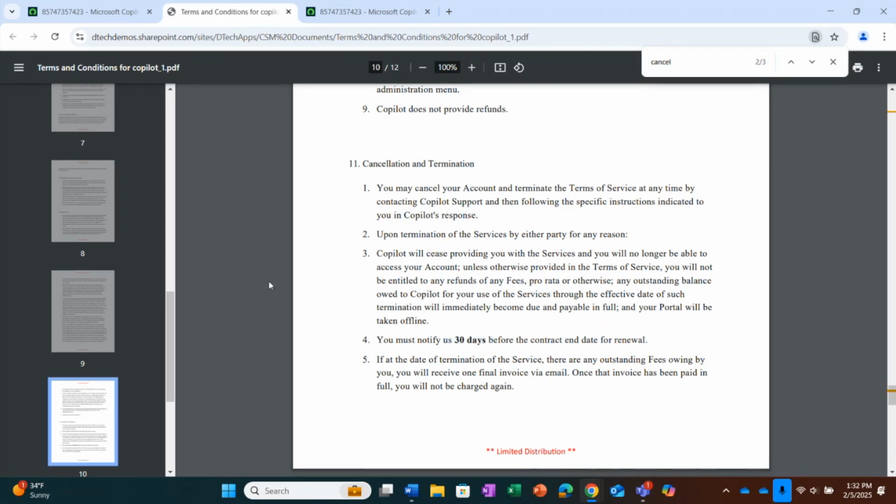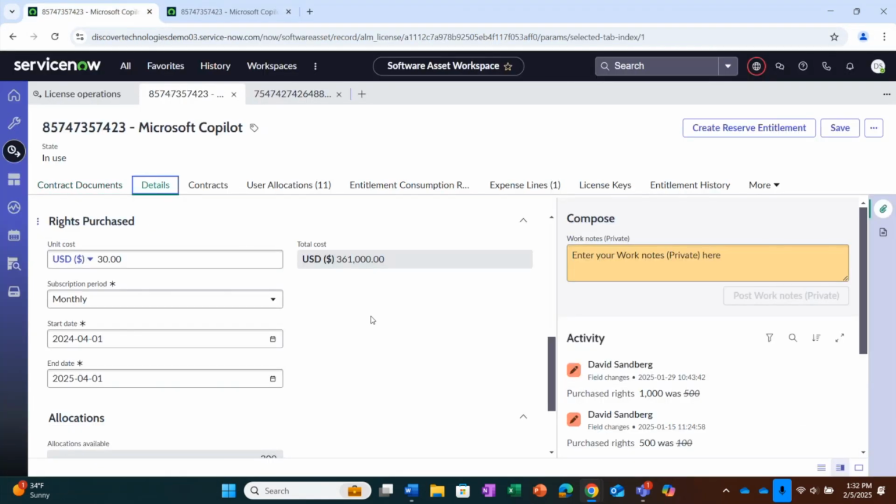We have to notify them 30 days, and hopping back into the details of the experience of software asset management, we see we approached this ahead of time, right? Efficiency, and this allows us now to make those strategic decisions.